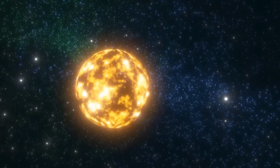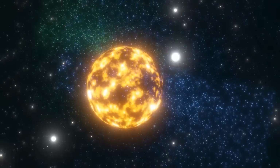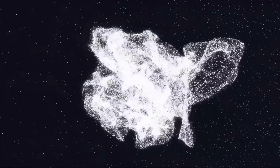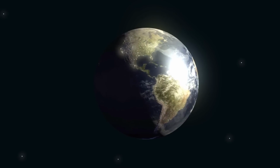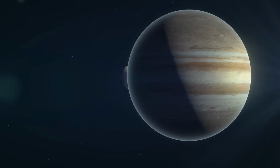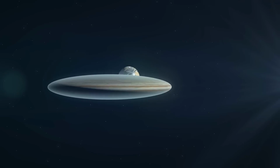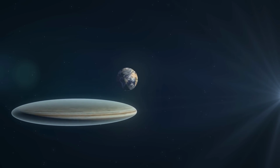And it wasn't the only flat pattern in our solar system. Turns out there are tons of things that can go wrong during a planet's formation, like locking up to the Sun or getting whooshed into open space. Let's check it out. The Earth isn't flat, but Jupiter might have been. Instead of being a big round ball, gas giants in our system might have started more like flat pancakes.